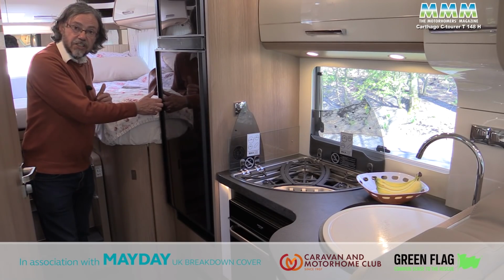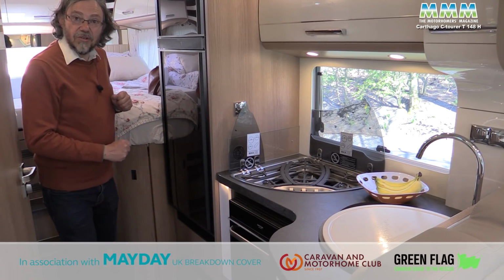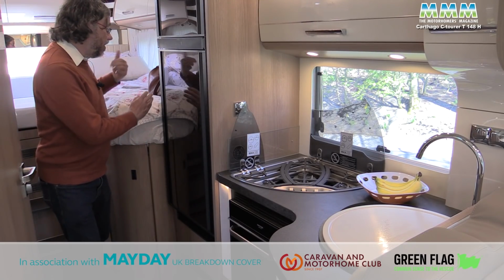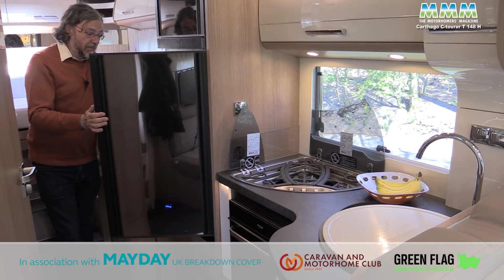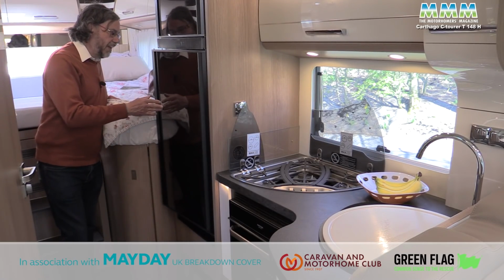Automatic energy selection, of course, and it's the latest type with the doors that go either way. So if you want to get a beer while you're lying in bed, well, you can practically do it if you're sleeping this side without getting out of the duvet.